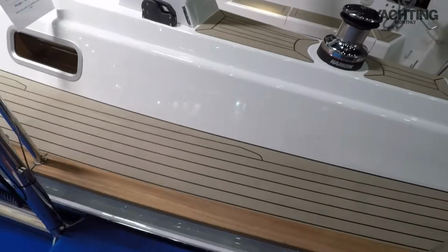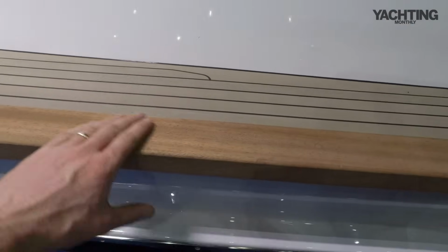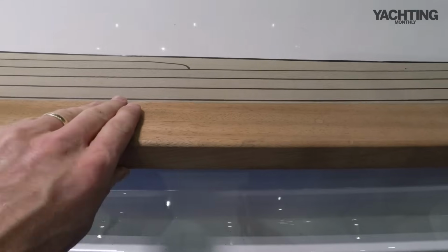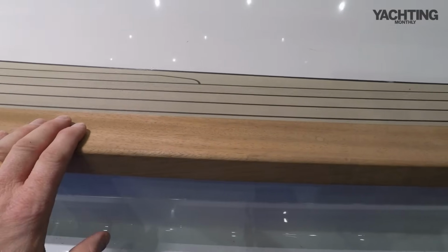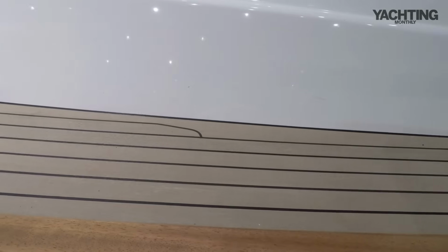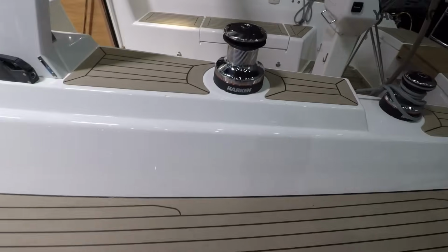So coming up on deck, the first thing you notice is this gorgeous solid toe rail. That's no longer teak, teak's out. This is Iroko, which has very similar properties. It's an African hardwood, just as hard wearing, but more sustainable. And then you've got synthetic teak on the decks, which similarly will last and won't have the maintenance issues or the sustainability issues that teak has.